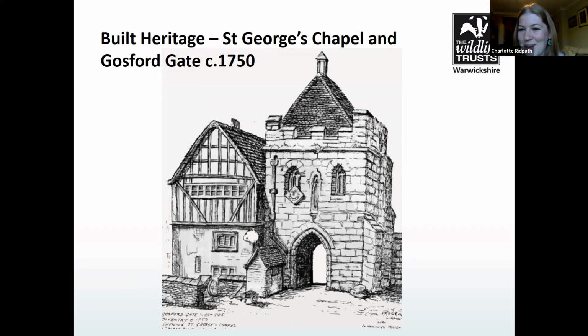Now, I had to go and look this up because I thought, what is that? What is the Great Dun Cow? And as local people, you may well know this story. But for those of you who don't, this is what I discovered.